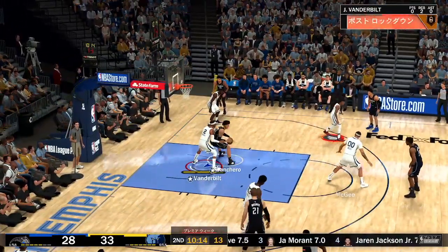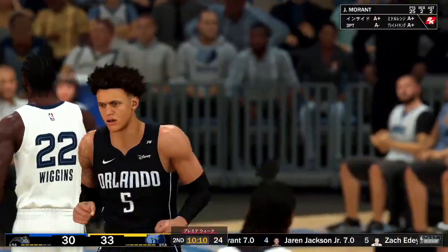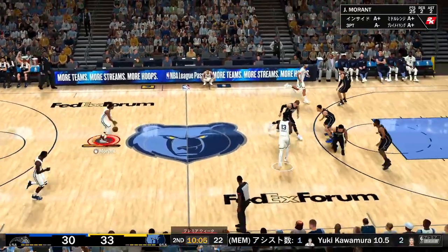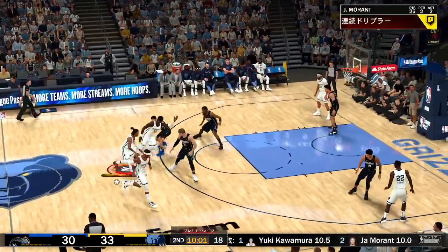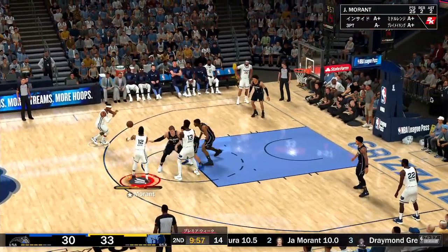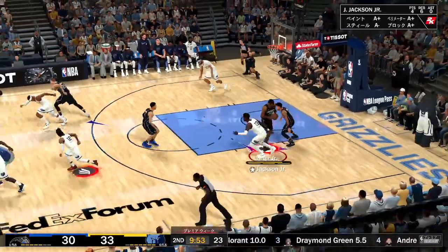Now, here's Banchero. Banked in off the glass. And great work inside. This is where Banchero feasts. And so Morant will bring it up for the Grizzlies. Only giving up 2 points this quarter. Pass to Vanderbilt. Jacks up a 3. It's hauled in by the Magic.